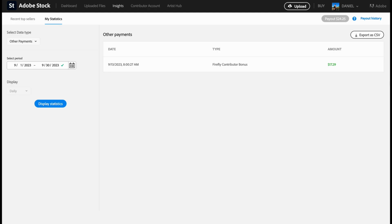And the last one is Adobe Stock. I would like to start with the Firefly contributor bonus from Adobe in the amount of $17.29. Adobe Firefly is a family of creative, generative artificial intelligence models available as a standalone web application on the official Adobe website. We received a bonus for training the engine of this artificial intelligence. So thank you very much, a nice addition to my monthly income.